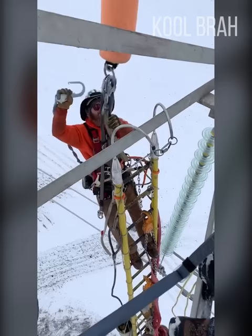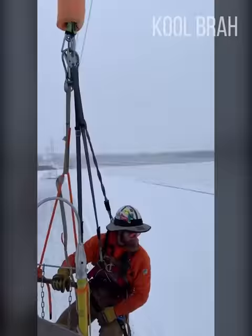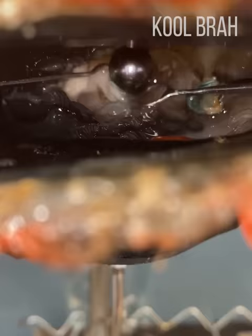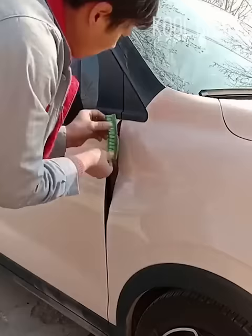This is what a shift change looks like for high voltage electricians. These guys are tough. And this is a process of extracting a pearl from its shell. Everyone needs a worker like this in their auto repair shop.